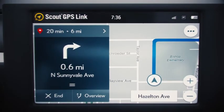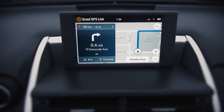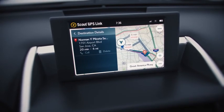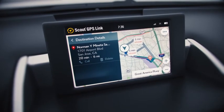When you're on the road, Scout GPS gives you clear turn-by-turn arrows and audio directions to get you to your destination. Simply tap to view the whole list of directions. You can also see relevant destination details and alternate route options, so you can take the fastest route or switch to a more scenic one.